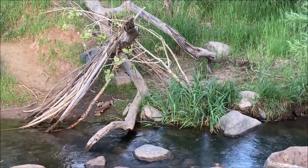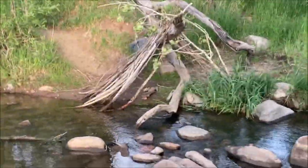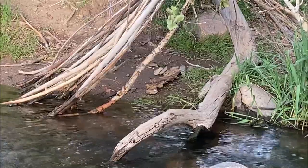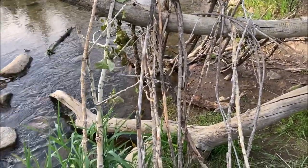Got some cottonwood in there with the leaves on it. And that is a really cool find. Oh, look at that inside. There's some bark and some logs placed up in there as well. What a stellar little find. Okay, we're on the other side. It wasn't too hard to get over here. So, see that right there?